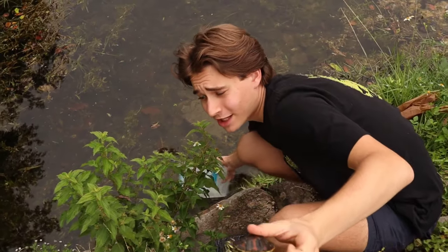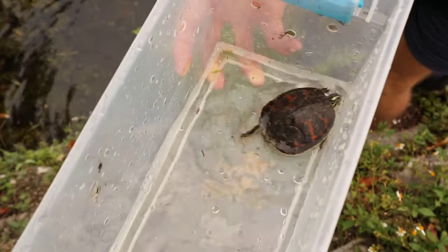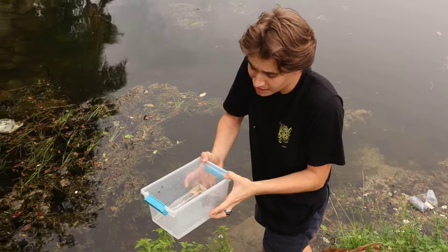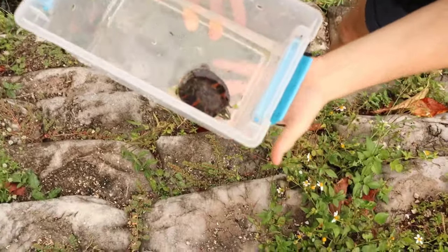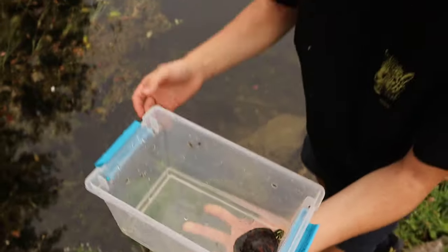1 minute, 37 seconds later. We've got our turtle, and now we're just getting a little bit of water in this bin. I always like to keep bins inside of my truck, just in case we come across turtles, snakes, or really just anything. So right now, we're just gonna give him a nice little shallow layer of water because we've got holes there. We don't want it to splash into the truck.